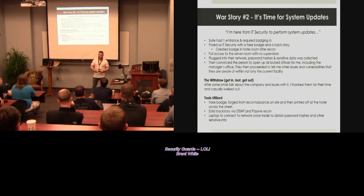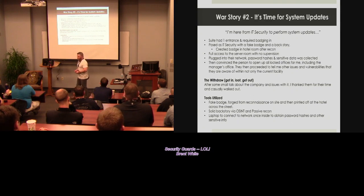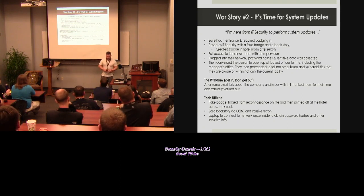Try that. You'll be surprised how many people, at a work outing or a barbecue with their buddies, have their badges hanging. And so you just zoom in and look at that, and usually get a pretty decent idea to forge your badge. So I sat at this little cafe where they were all having breakfast.